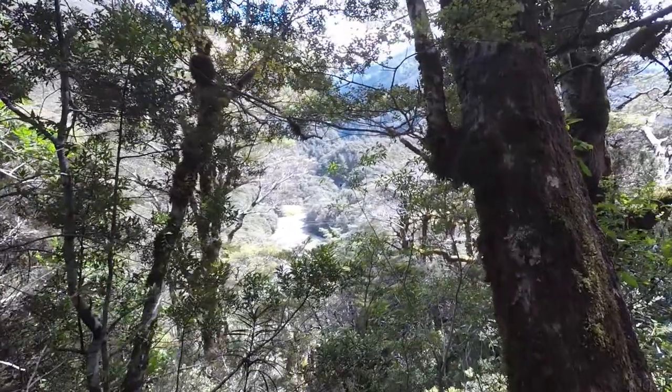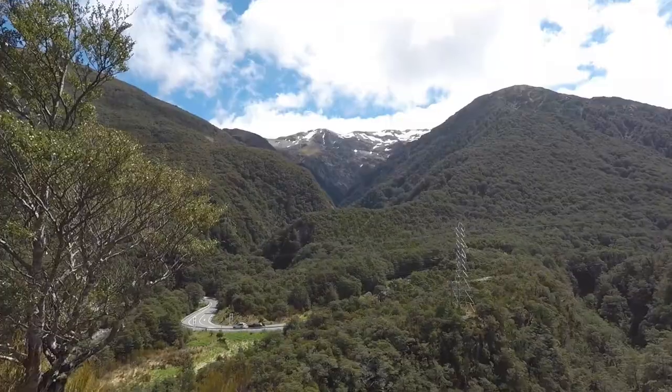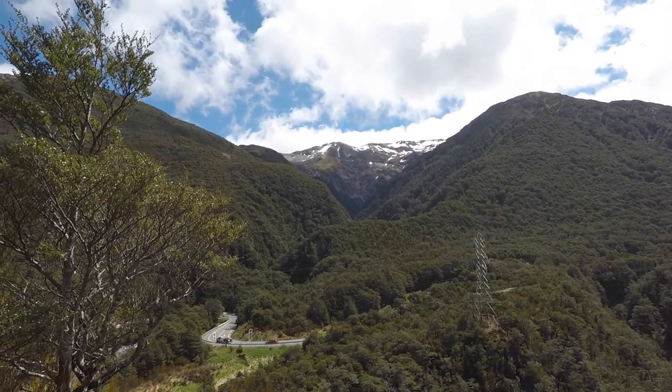This one is a bit of a mishmash of some other short walks we did over the weekend, both up at the pass itself and down in the Otira Valley.